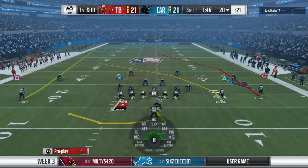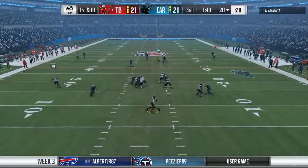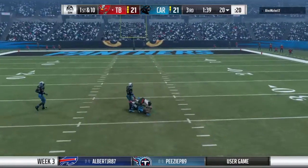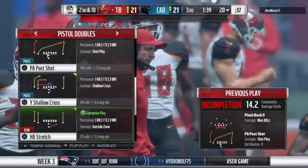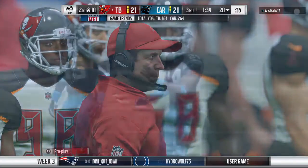And some changes here as the D-line separates some. Following the interception, Winston looking downfield for Godwin. He couldn't quite hold it. Got hit. Ball pops out, incomplete.